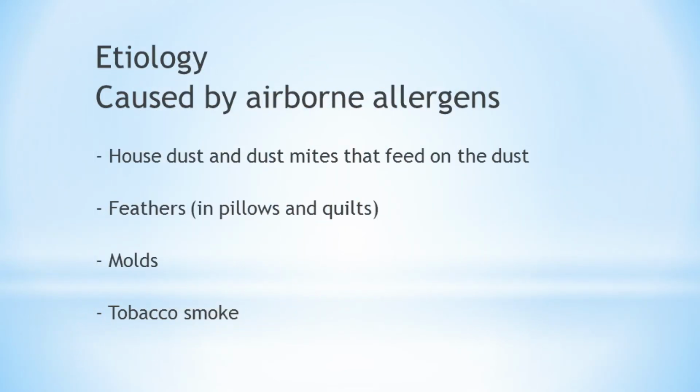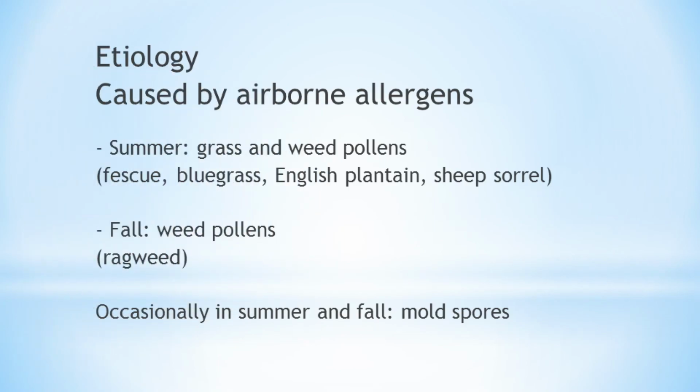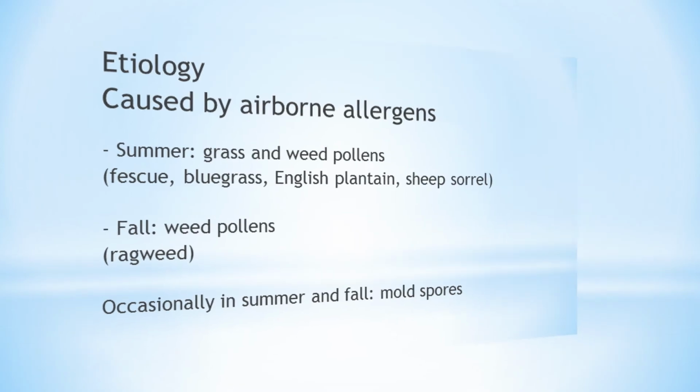It is caused by airborne allergens, which include house dust and dust mites, feathers in pillows and quilts, molds, tobacco smoke, processed materials or industrial chemicals, animal dander, in the spring, tree pollens, in the summer, grass and weed pollens, in the fall, weed pollens, occasionally in the summer and fall, mold spores.